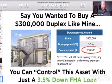So what they call that tool is the FHA loan. The FHA loan. This is one of the duplexes that I own here in New Orleans. It's $300,000. And with the FHA loan, you can only pay 3.5% down. You only need 3.5% down to take control of this property.